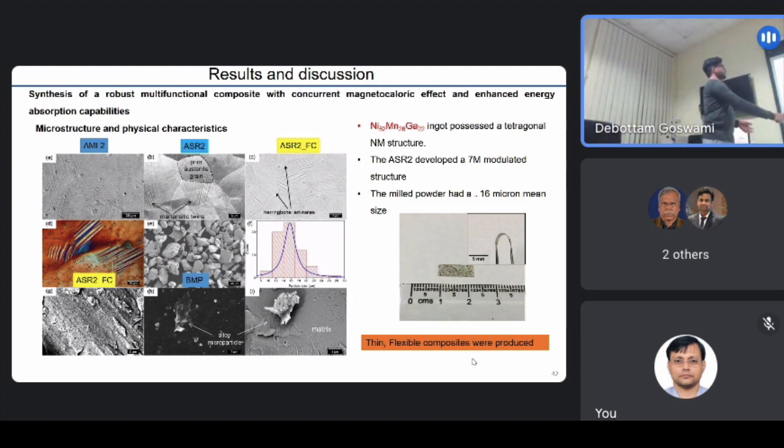Furthermore, we need this 7M martensitic structure in the samples because the non-modulated structure does not have many mobile twin variants. To obtain our goal of a vibration damping composite, we should fabricate samples having a 7M modulated structure. Thus, they were melt spun to form ribbons. Then the ribbons were milled to form ball milled particles, which had a size distribution of around 16 micron. These particles were then incorporated into a polysulfone matrix by solution casting to obtain a composite, and here is the physical photograph of that composite, which is quite thin and flexible in itself.